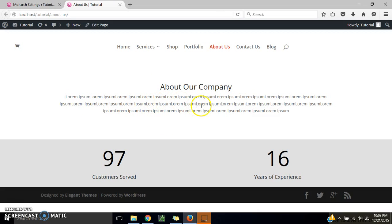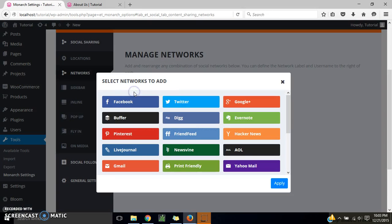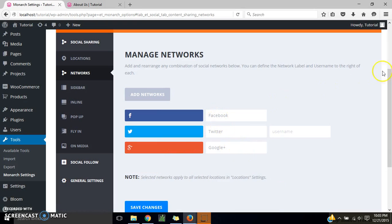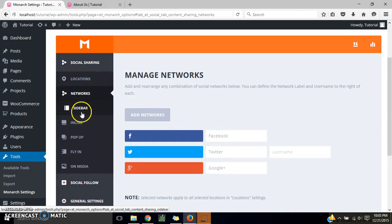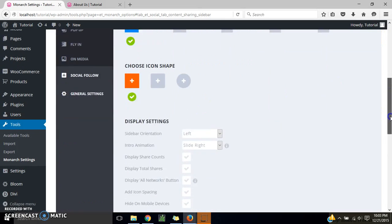So the last thing we gotta do with this website is the footers and the sidebars. So to do that, we're gonna go to our dashboard, and the first thing we're gonna mess with is Monarch. So we're gonna go Tools and Monarch Settings, and then Networks. So we're gonna add just the main ones, so Facebook, Twitter, Google+. So these are here. We're going to save changes. And this is what will give us our little sidebar on our website, and I'll show you that later.